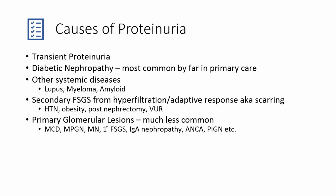Primary glomerular lesions are obviously much less common, but we do see them. So minimal change disease, membranoproliferative glomerular nephritis, membranous nephropathy, primary FSGS. IgA nephropathy is one of the most common causes of glomerular disease worldwide. And you can think of it more in younger patients and patients with Asian backgrounds or Hispanic backgrounds. ANCA and post-infectious, or what used to be called post-strep GN, again, much, much less common. Pregnancy-related, and again, that's a whole other talk.